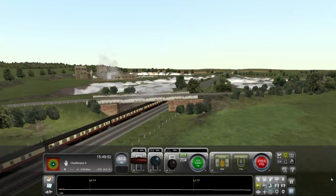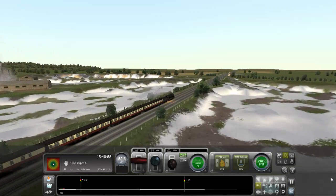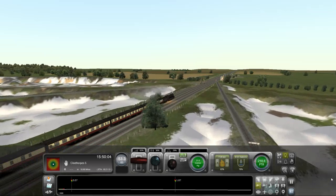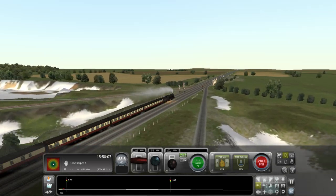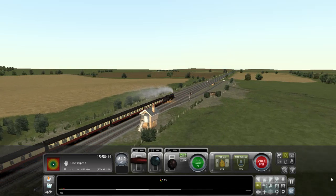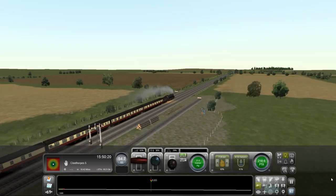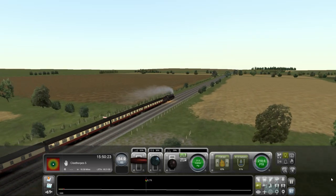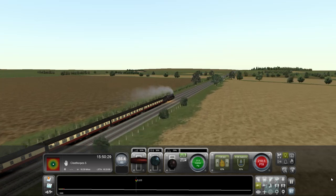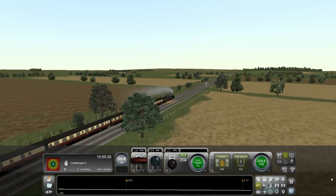I'm not sure what the top speed of the Thompson is. I'll have to check. The Thompson B4, not sure what the top speed of that is. I think I'll have a quick look after we've finished. I think it's probably about 80 miles an hour. I'm guessing at 80, maybe 90. I know the Black 5 will do about 90, and they're pretty much the same size locos. But I like the Black 5. My favourite loco, because it's good for everything.